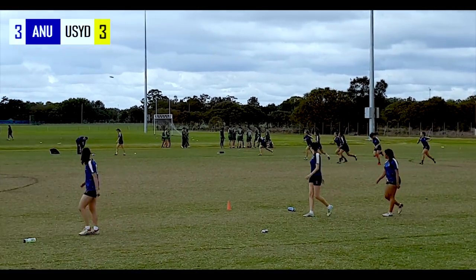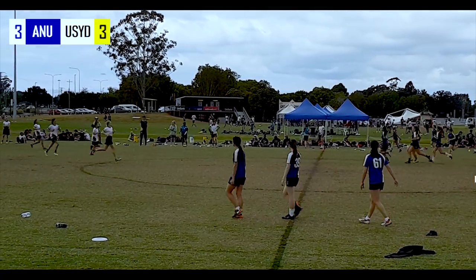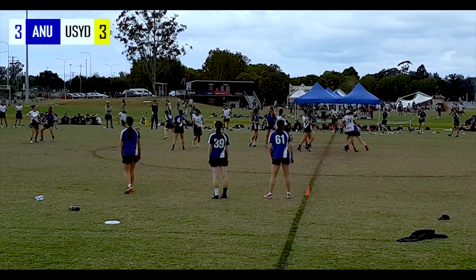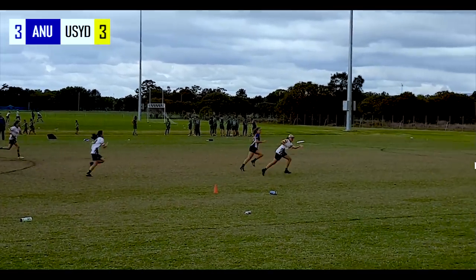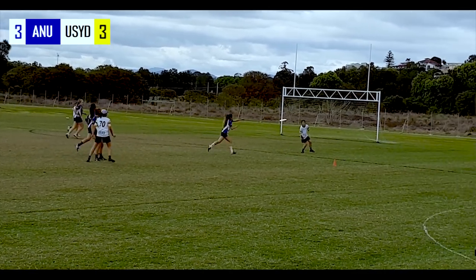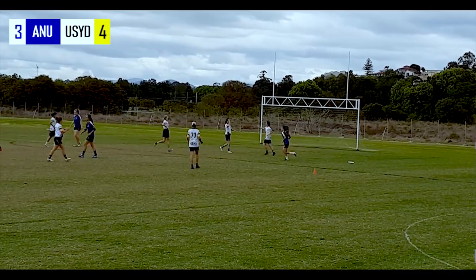Coming up, strong pull. Looks like it's floating a bit. It looks like they're playing match again. They're forcing flicks and into the wind. This might drop a bit, as you've seen there. And then nice throw into the end zone. Lovely offense there by USYD.